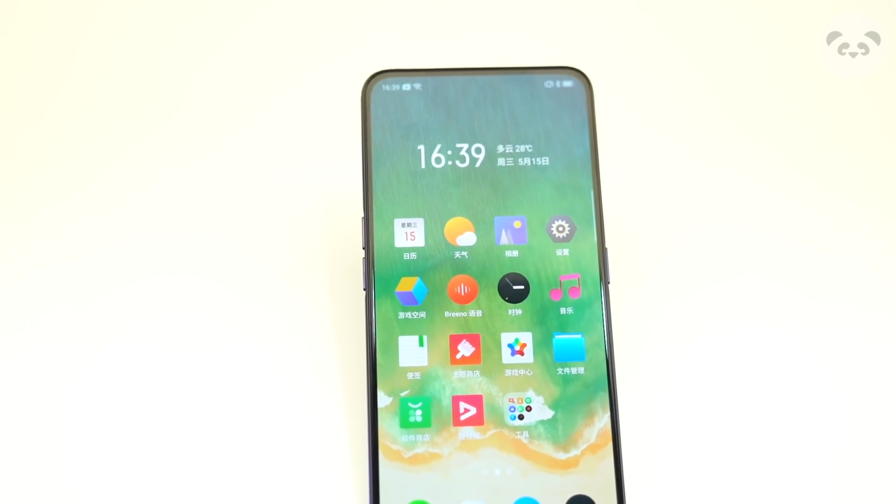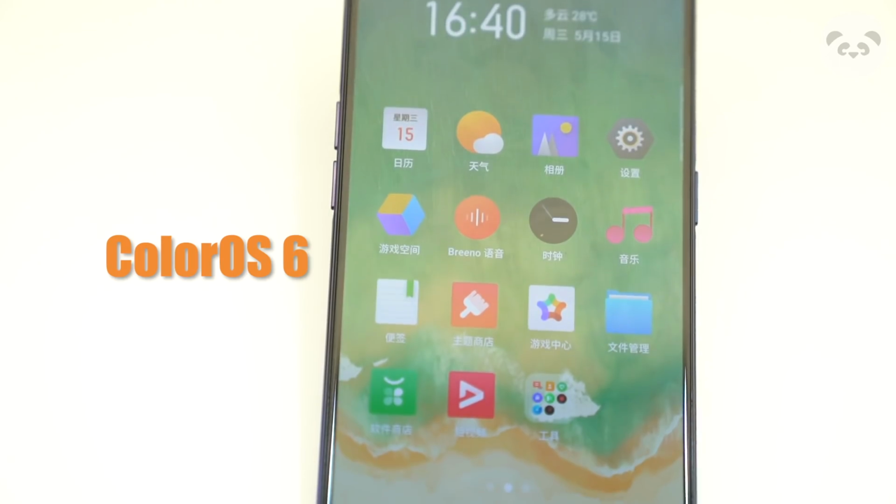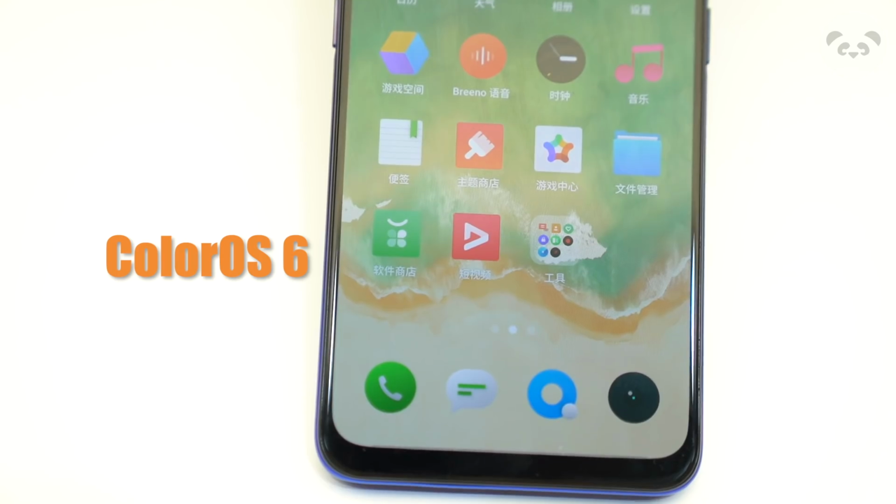The Realme X is powered by Snapdragon 710, so it's not the fastest chipset, but it's alright for this price range. And it runs on the Color OS 6, which is OPPO's own UI. It looks a little bit childish, in my opinion, but that's all personal preference, so you do you.